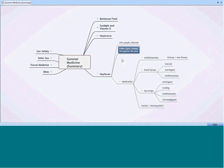Now, medication. I'm sure you know about the symptoms. You tend to get very sneezy, irritated nasal passages, a streaming nose, and all these sorts of things tend to happen. There are several medications that you can take. Again, I'm not going to go into too much detail on this. You can find out for yourself. Sorry, I've got a very bad cough. There are a number of different things out there on the internet that you can look at. But antihistamines are generally separated into the drowsy and non-drowsy elements.